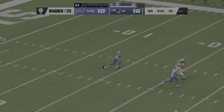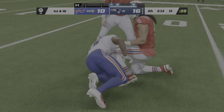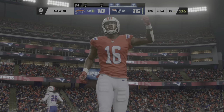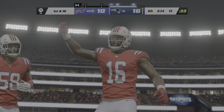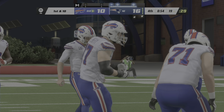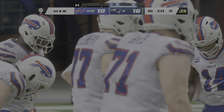Taken at the goal line. And only able to get this to the 19, so probably should have opted for the touchback. Allen and the Bills now, down by 6, 54 seconds to go, needing to go pretty much the length of the football field as they have it first and 10.